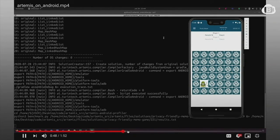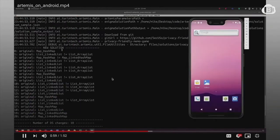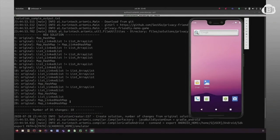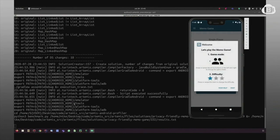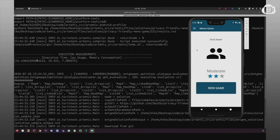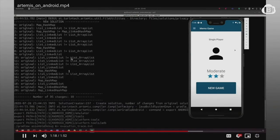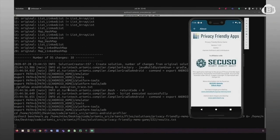This is the original solution. Then what happens? Artemis generates a new solution again. So we create a new solution where 10 data structures were changed automatically. And now we compile and we test. Now we run the new version with the changed data structures, and then we measure execution time, CPU usage, and memory consumption of this tool.